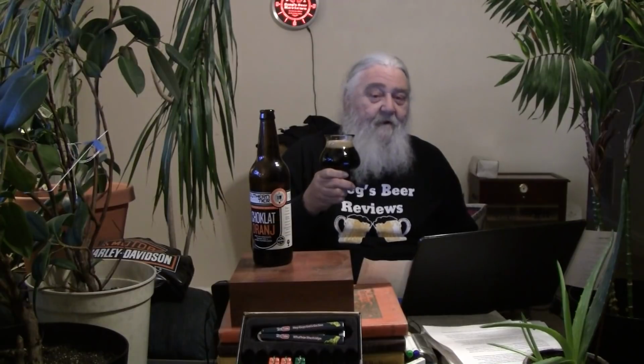Definitely getting the chocolate. I'm getting chocolate right off the bat on the nose. Roasted malt. I've hinted some toffee, caramel, black molasses, but the chocolate is there. I mean, the chocolate is standing out. The chocolate has survived very well cellaring in this bottle. Not getting a lot of oranges on the nose, but it does have a big whopping aroma of chocolate. So let's dive in and see what we got. Cheers, everybody.